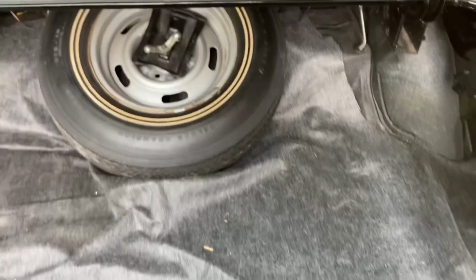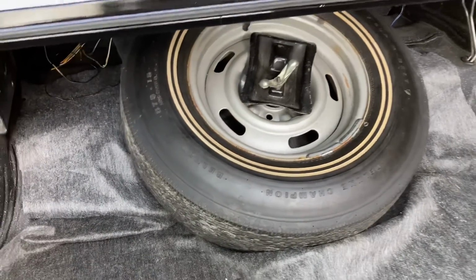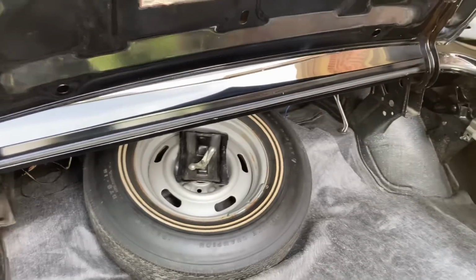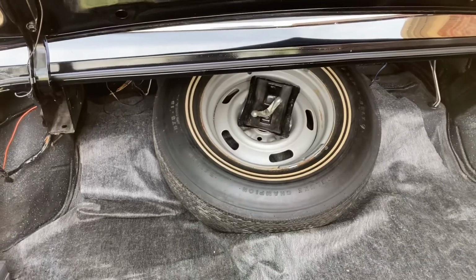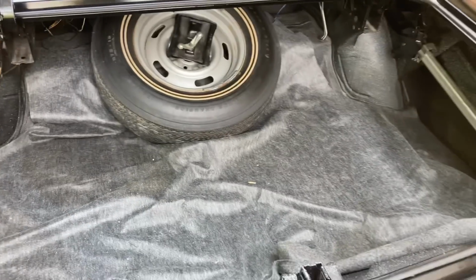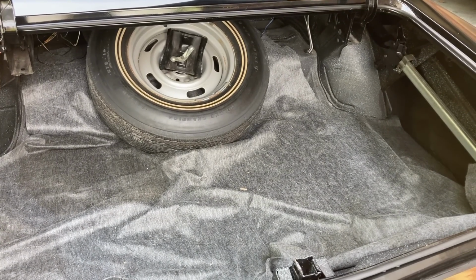You can see the trunk here with the original spare Firestone H78-15 double stripe non-radial. Trunk's decent size in these. I wouldn't call it overly huge. I mean, it's 20 cubic feet. It's huge by today's standards, but back at the time, if you got a Cadillac or something, it was even bigger.